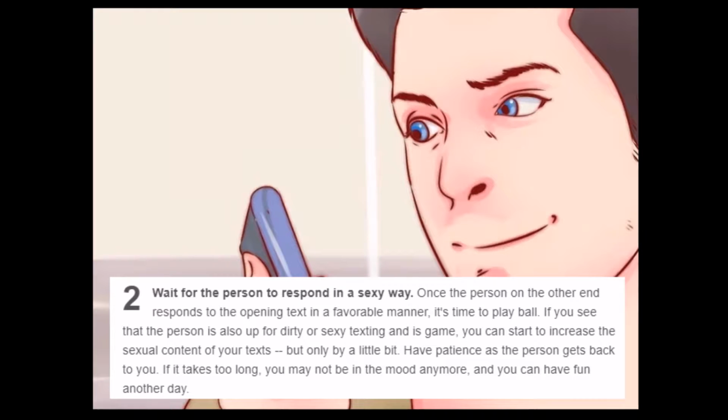2, wait for the person to respond in a sexy way. Not who's this. If you see the person is also up for dirty or sexy texting and is game, you can start to increase the sexual context of your texts. Just a little bit, right. Go all the way. Well, if they replied to your text with, I saw a girl who looked just like you in this movie, she was really hot, but you're even hotter, then it's reciprocal. Yeah, it's kind of like a mating dance. Like the peacock's feathers, right.